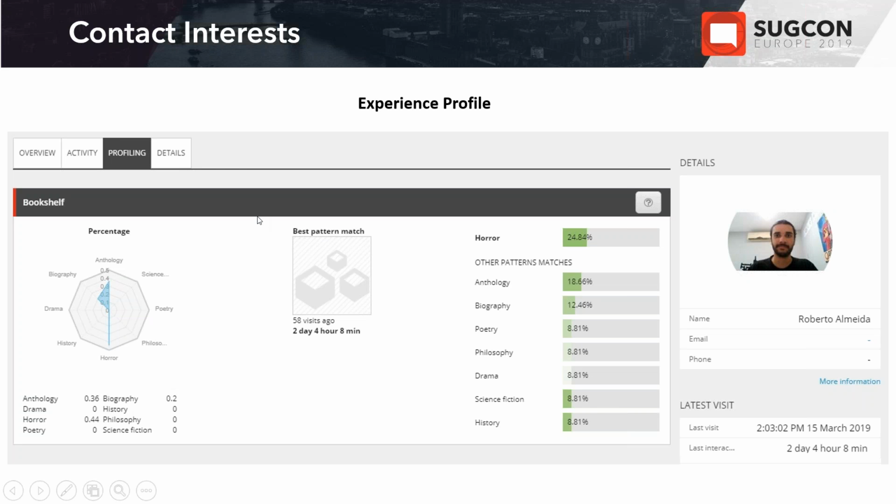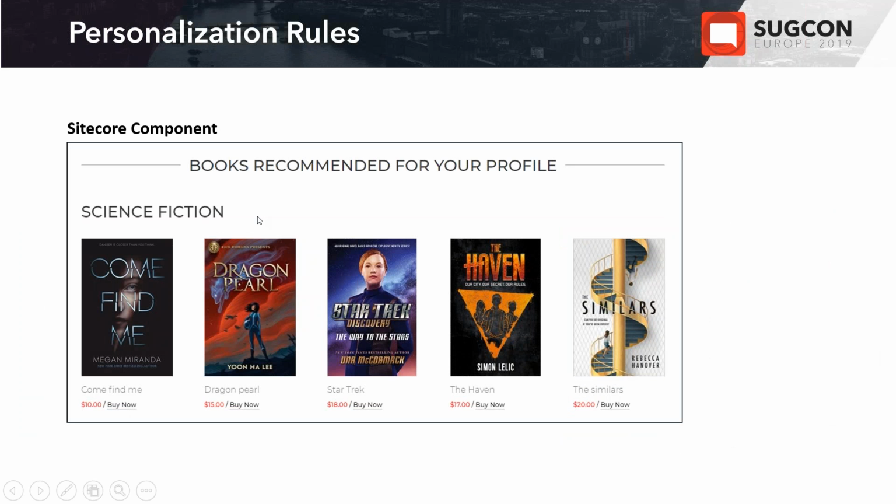So next, once that page is accessed by one user, you have the recommendations displayed according to the genre that this user likes more.